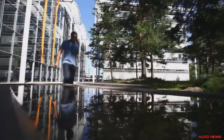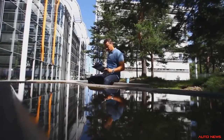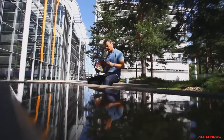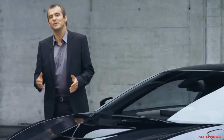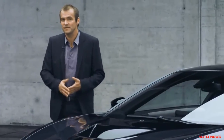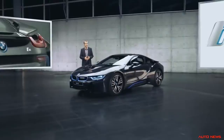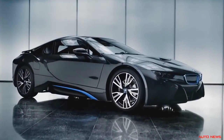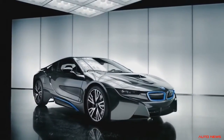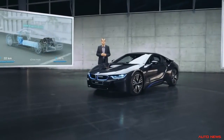BMW i8 looks so powerful that you would think it's going to lift off any second now. But being a hybrid, performance is probably not the biggest concern here, or is it? The BMW i8 is all about performance and about fuel efficiency. Just look at her beauty. Her lines and shape have dynamic and performance written all over her. And that's not despite the plug-in hybrid system, but because of it.